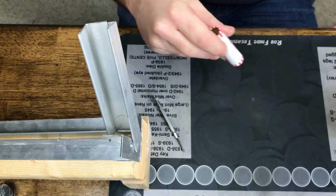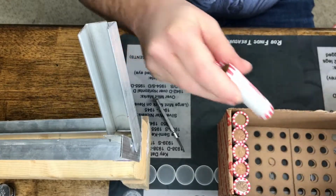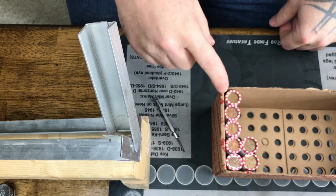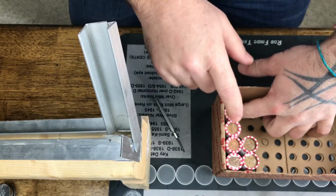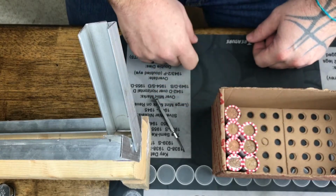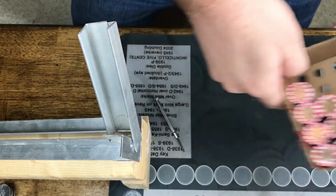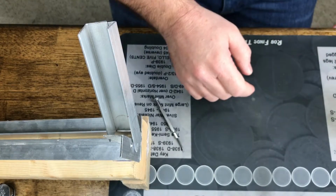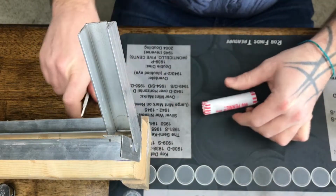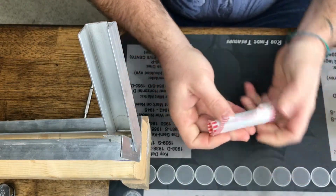We are up to, get my bracelet out of there, seven enders so far. We've got a wheat penny, 3 wheat pennies, and 4 Canadian enders. Very, very cool. Once we get an entire box of enders, then we will search them. But for now, we are going to get through the rest of this box.